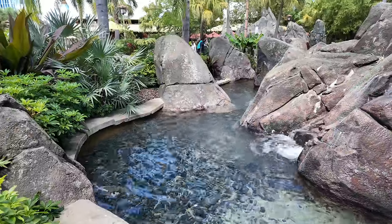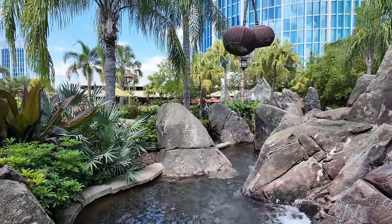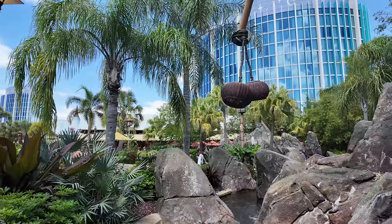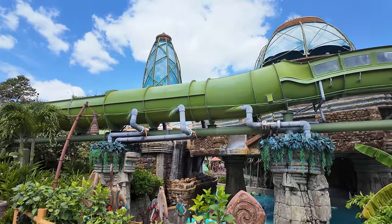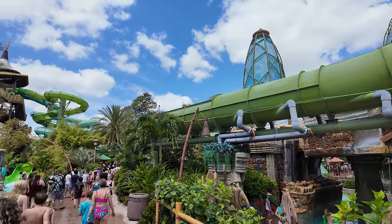I've always said Universal knocked it out of the park, literally, with this park. This is so amazing here. I love it. Yeah, it's a great day. Adri, what did you think? Yes, let's ask her. I thought I had a really good time at Volcano Bay. What was your favorite? My favorite thing that I did here was go on the aqua coaster. Oh, yeah. She had a blast.